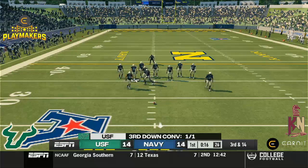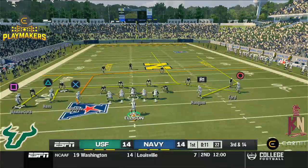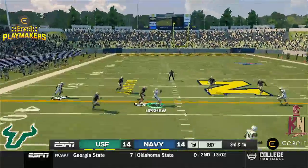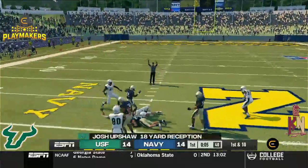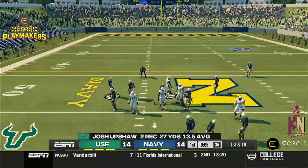And here's another 3rd down. Empty backfield, quarterback in the gun. 5 wide receivers. And he's tackled at the 47. 18 yards. 1st down.